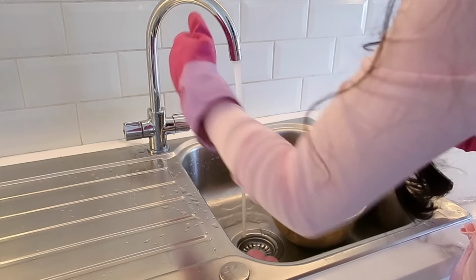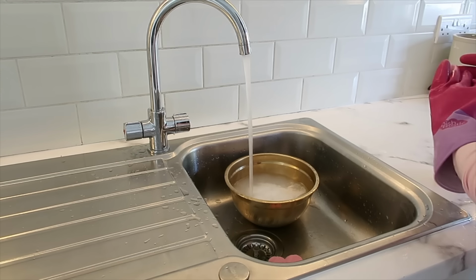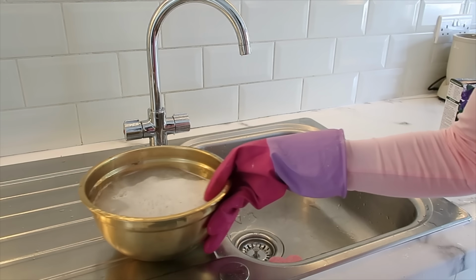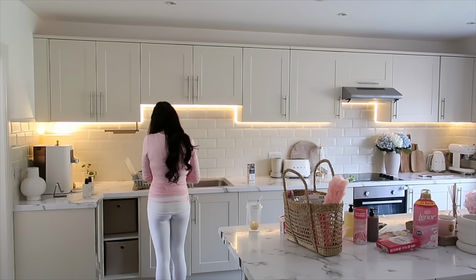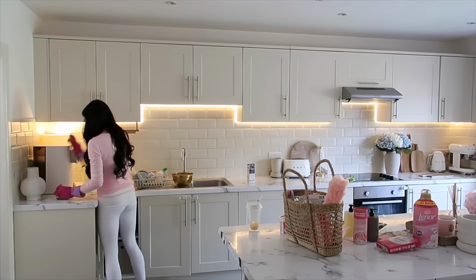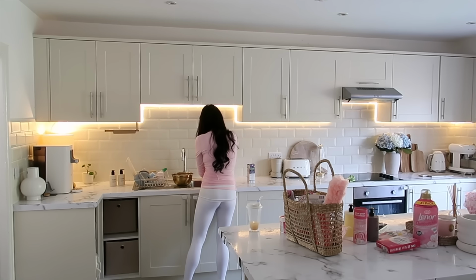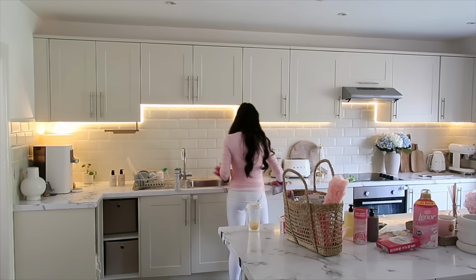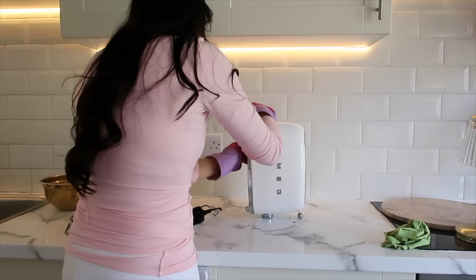Next up on my list is get a bowl of hot water with Zoflora, and Zoflora is a disinfectant. If you didn't know, it's basically like a disinfectant spray, but in a solution form, and you can use it in so many different ways. So I've just popped it in a bowl with hot water, used a cloth, and you basically can wipe down all of your sides, your appliances, the backsplash, like everything. Not only will it make your whole kitchen smell incredible, it disinfects. It's like a 2-in-1 situation.